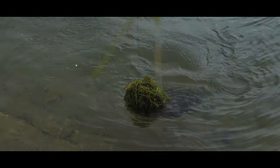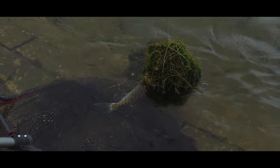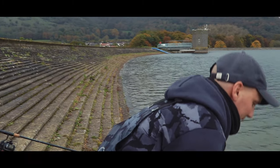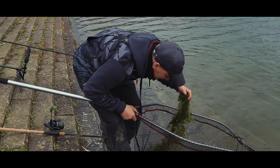And that'll probably be why. There we go, look in now, and if you can see, that is a micro pike. But it's a pike on a day where we're very thankful to get a take, and he was probably sat there watching. Be very careful putting your hands in because you know there's trebles in there.